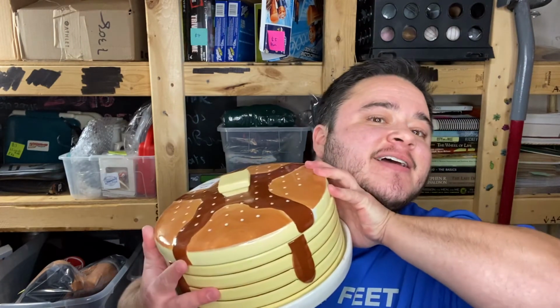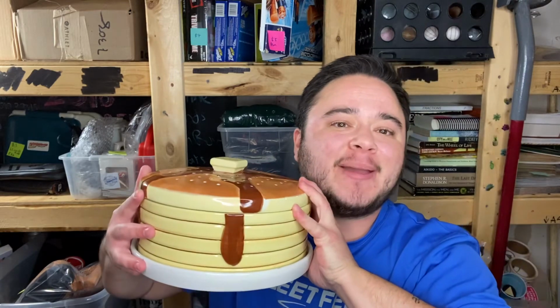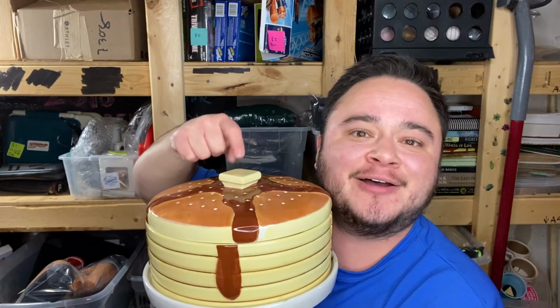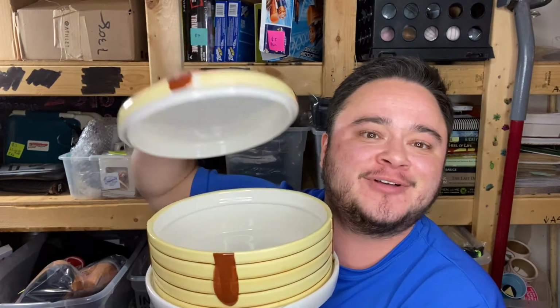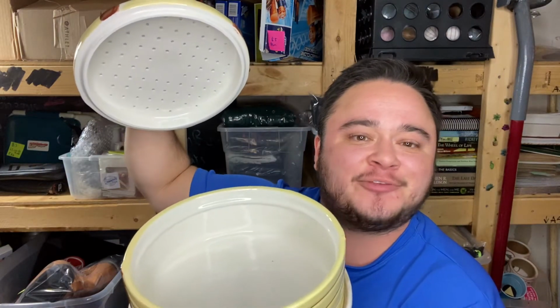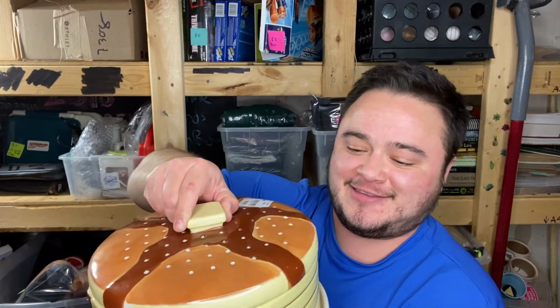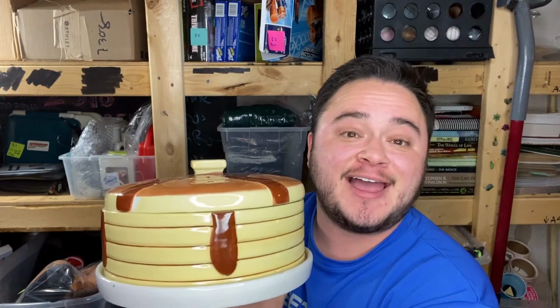This last item is my favorite pick from the day. I got it at the first Goodwill. It is a vintage pancake ceramic warmer. It even has a little square of butter as the handle, and you can see inside it's pretty deep. It holds a lot of pancakes. I just love stuff like this. I did pay up for this.